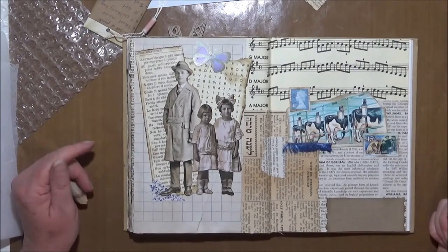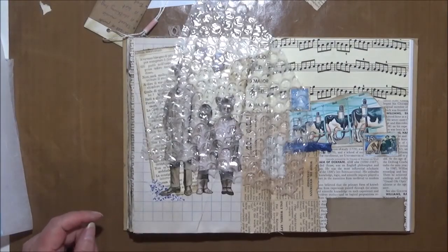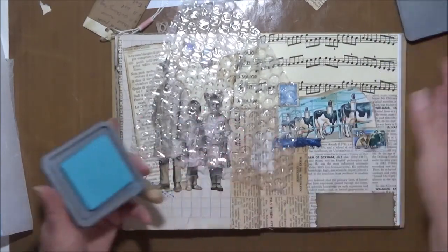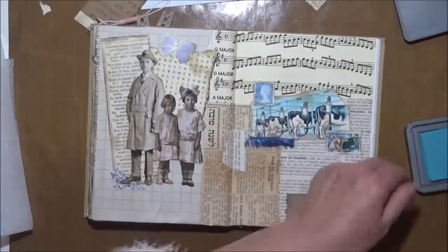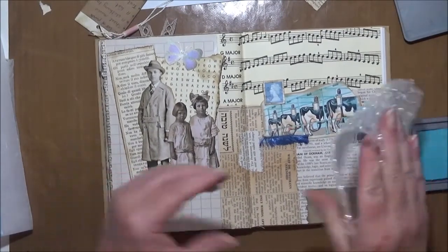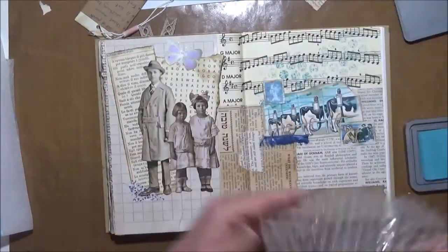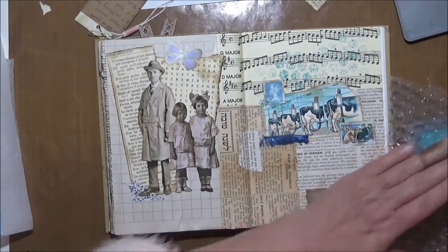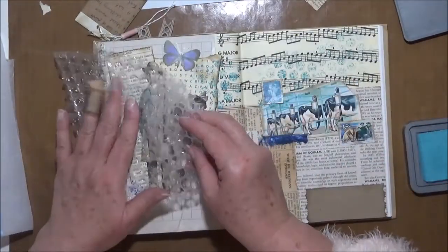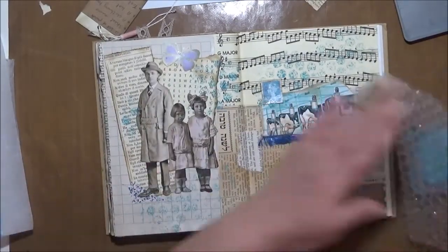Okay, still do the bubbles. So, let's have a look. Okay, now hopefully this will work how I'm thinking it will work. Okay. I'm not sure if you can see that. I will hold it up in a minute, but it's certainly different.